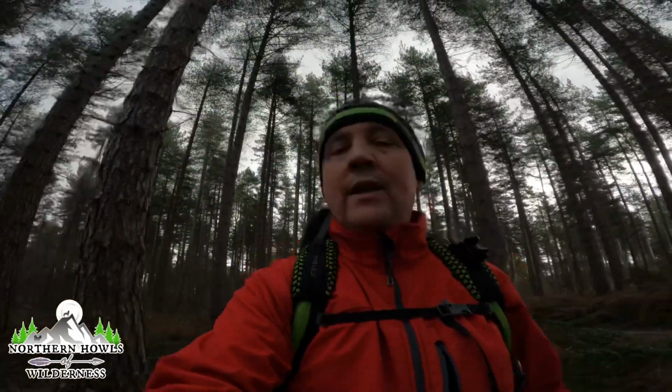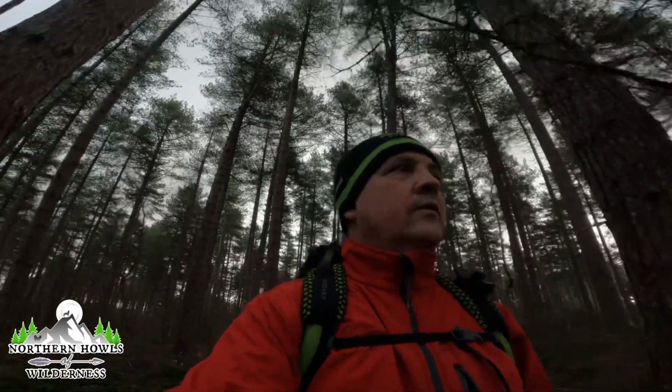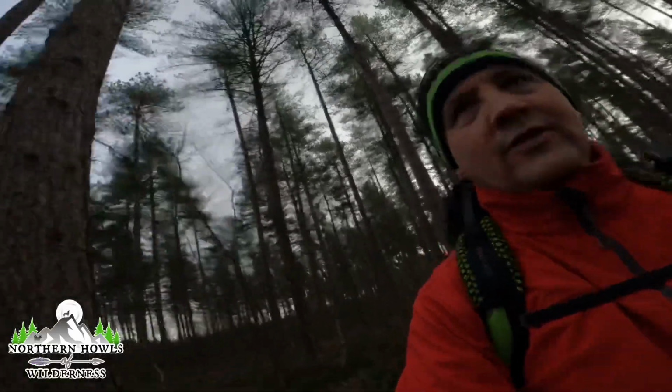So far guys, it's been an absolutely fantastic path. It's a lovely woodland. There's good cycle paths for the kids or the adults, but the walking trails are absolutely lovely. Flowers just ahead.